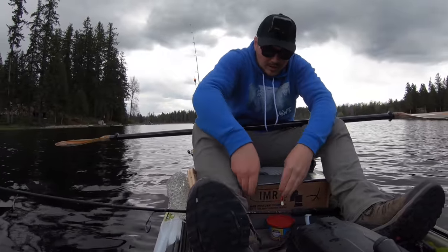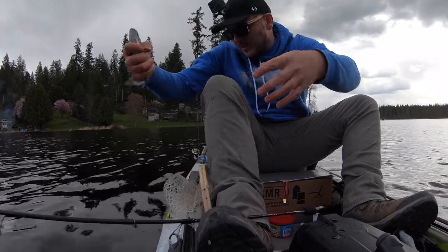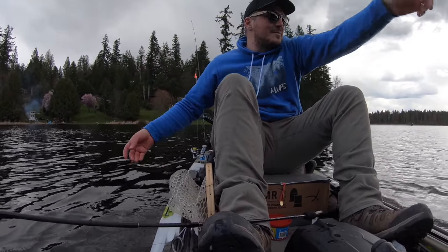Oh, geez. Okay. Oh, he's off. Oh, come on. Dude, I'm trying to save you, dude. All right, buddy. Come on. There we go. Oh, and he's off. Man, these trout are crazy over here. Thank you, Mr. Goose.